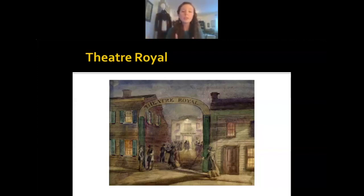The Theatre Royale was actually a converted carpentry shop, on the northeast corner of York and King Streets. There is now a massive National Bank financial building there. There are no remnants of this very beautiful theater. Well, in all honesty, it probably wasn't that beautiful because it didn't have many of the amenities that we're accustomed to when we go to see shows today, or even in the Victorian times.